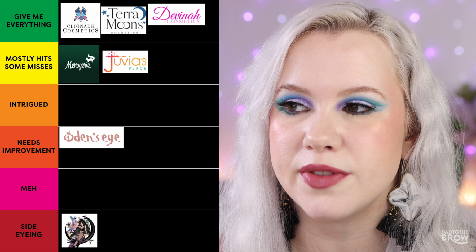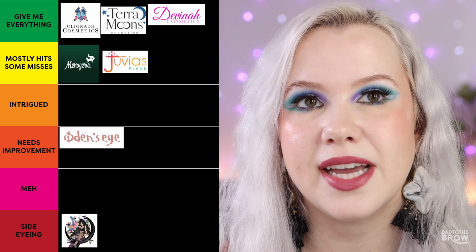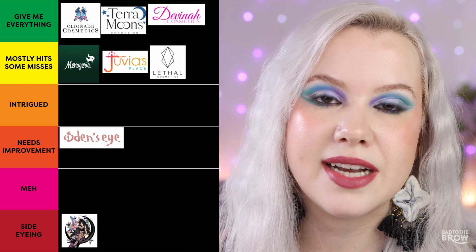I have pretty much almost all of their matte eyeshadows. I don't have all their shimmers because the shimmers just look like they're not shiny, sparkly enough for me. And then I did not have the greatest time with some of the shades from the liquid multi-chrome, so I'm gonna put them under mostly hits and some misses.